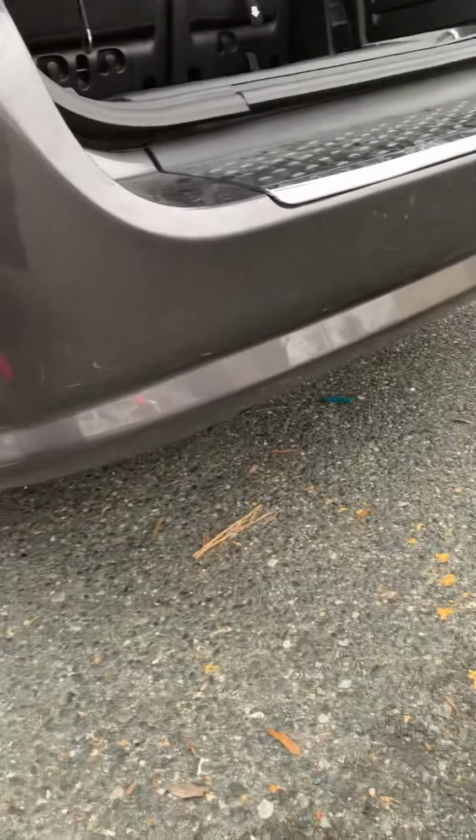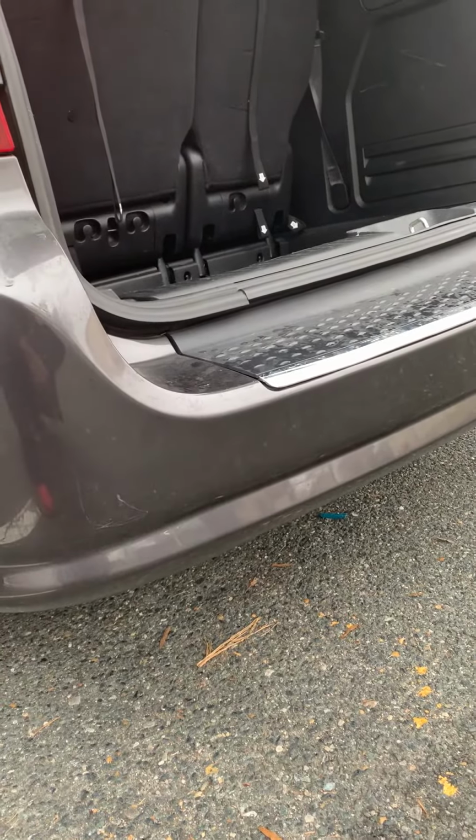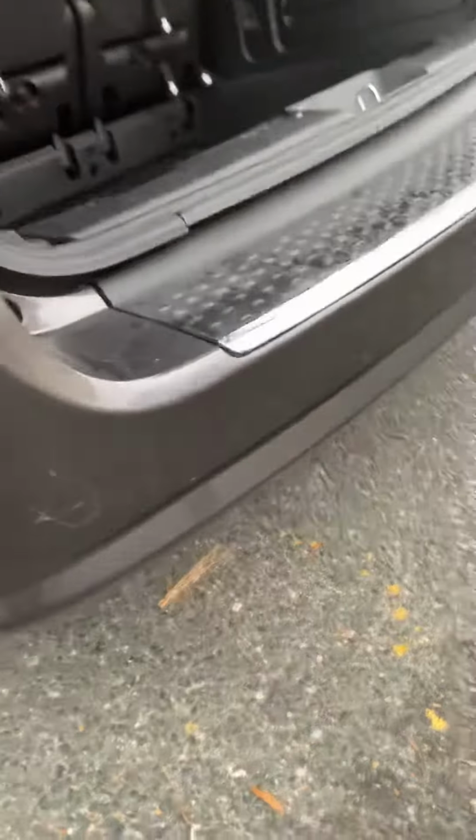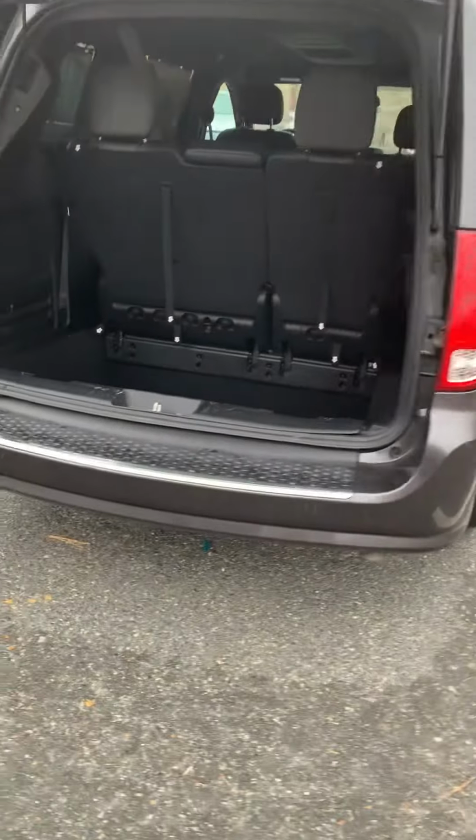So if there was some kind of impact or we were hit, wouldn't you think there'd be more evidence than that? Right. But we will challenge this with our insurance because there is no dent that I can see. Thank you.